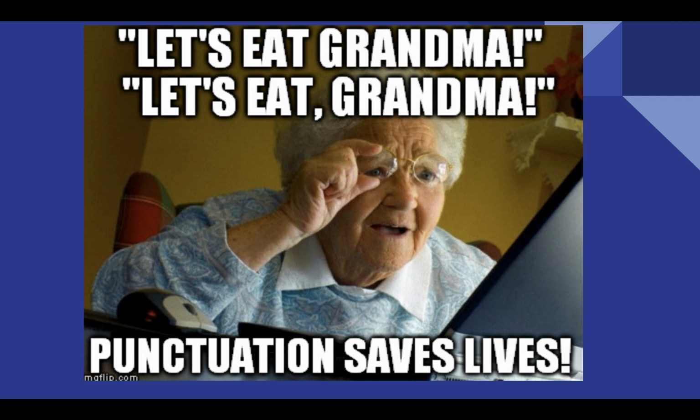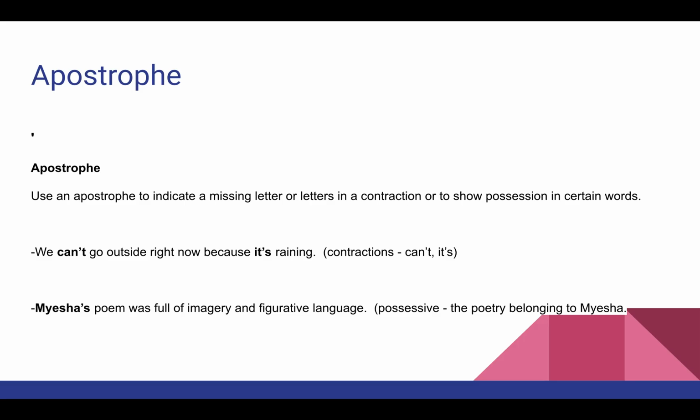It helps us to read things correctly. It helps us to know when to pause. And the biggest thing is it helps us with meaning. So we're going to go through the punctuation marks today so that you can get a refresher on each one. The first thing is an apostrophe, and you can see over here in the left-hand corner what an apostrophe looks like.